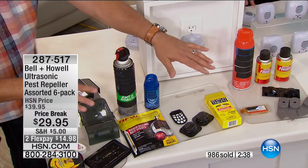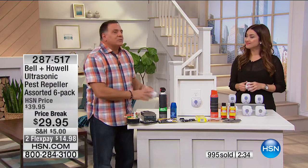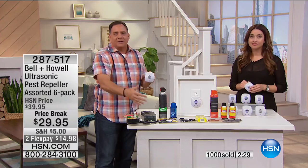All of this stuff is reactive. It's like, once you've already had the problem, you go out and get this. The Bell & Howell pest repellers are a defense. They prevent you from ever getting to the stage where you've got an infestation. You have to buy this.